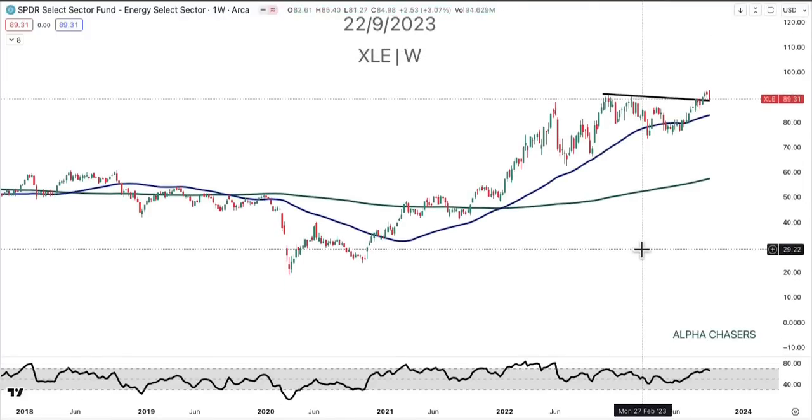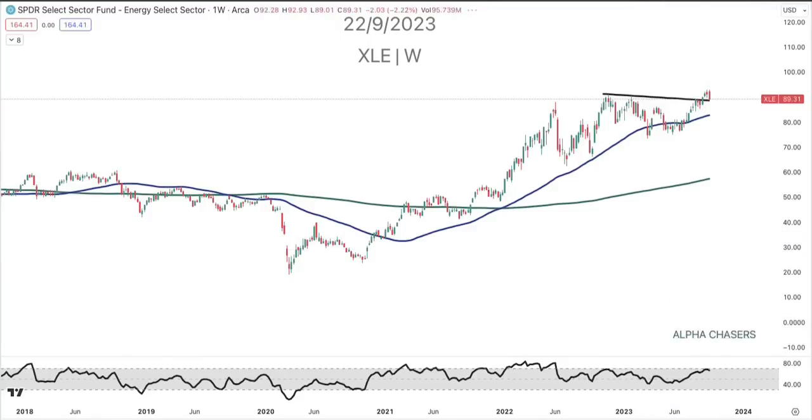Now, energy on the daily, we closed a lot of our energy trades last week because when we saw the market weakness, it has nothing to do with what crude's going to do and everything to do with traders just locking in their year because they didn't have a good year last year.